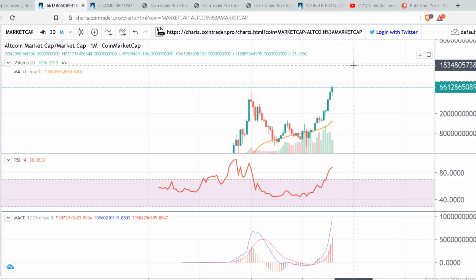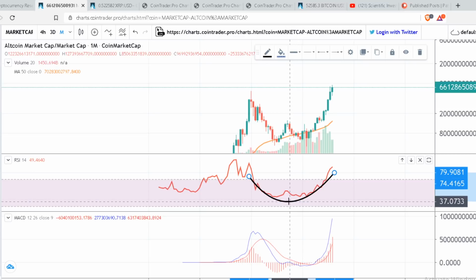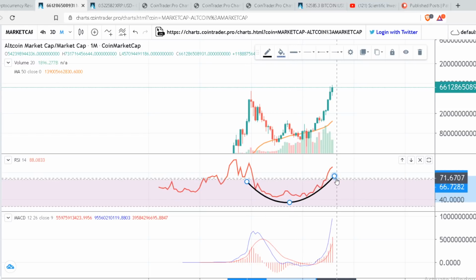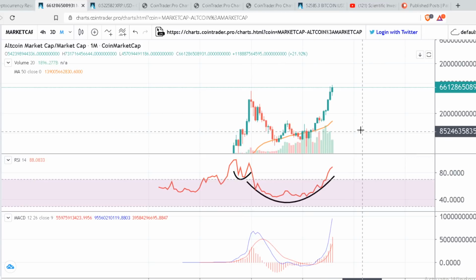We did that zoomed in view, and when you see a rounded bottom like this on the RSI, it can literally form a head and shoulder pattern, a cup and handle pattern. It's all possible. But what are you looking at? You're positioning yourself before the next wave up, so that when the price pumps 200, 300, 500%, you are inside that.